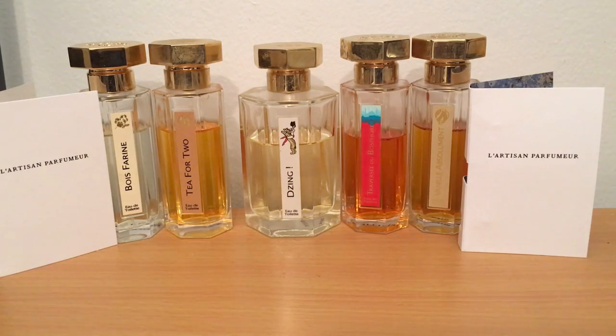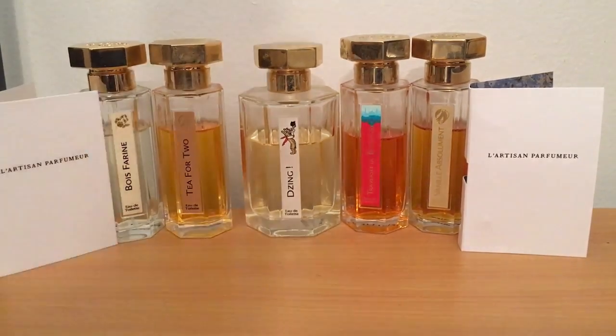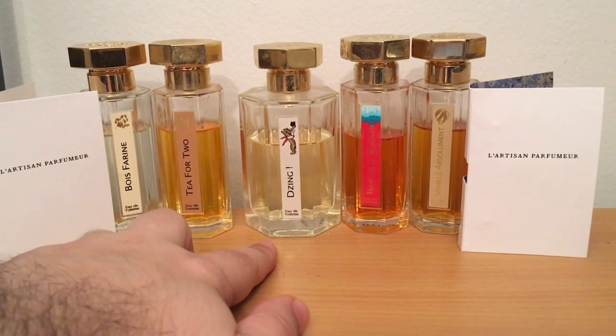It's absolutely incredible. Then you have Tea for Two, which I believe L'Artisan has recently brought back from the dead. This is Olivia Giacobetti's masterpiece gourmand tea fragrance. A lot of beautiful gourmand notes in this one. Spices, chai tea, amazing.